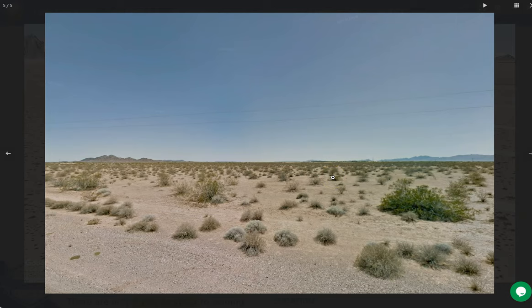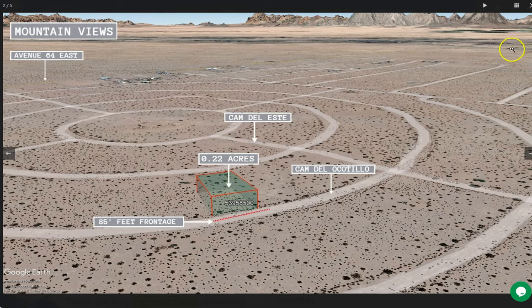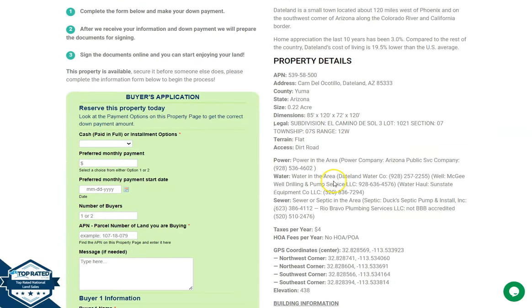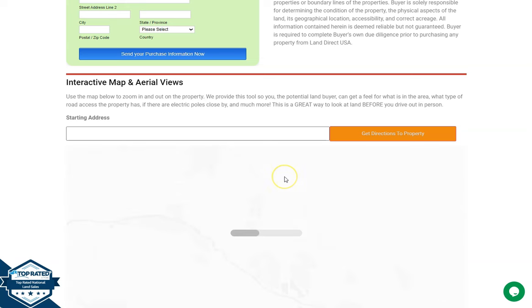Now we are also offering adjoining lots. So you can purchase two or more lots, or you can purchase this lot individually. Now let's go back and scroll down. You will see your property details, and the green one is the buyer's application form. If you wanted to take a closer look of the lot, we have here our full screen view.